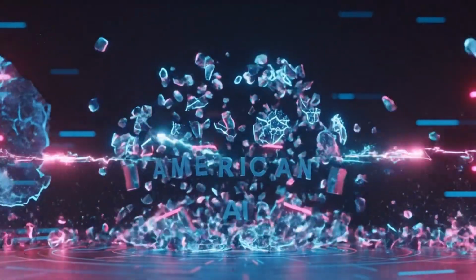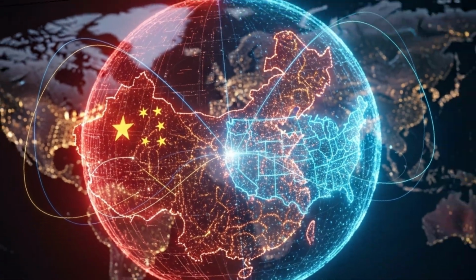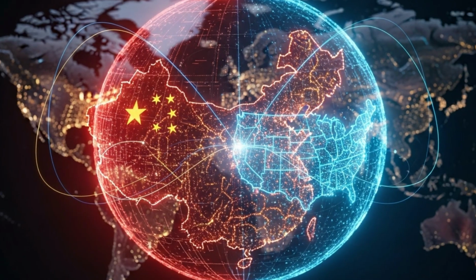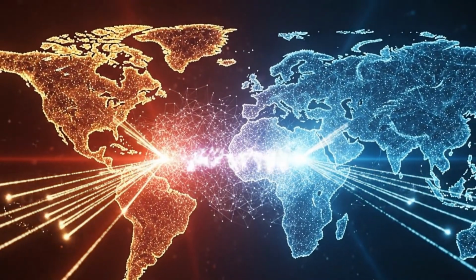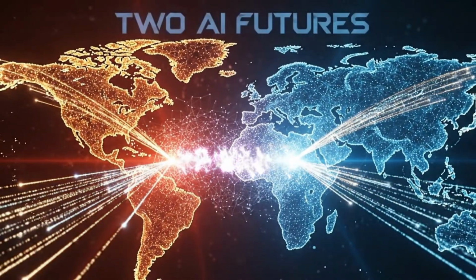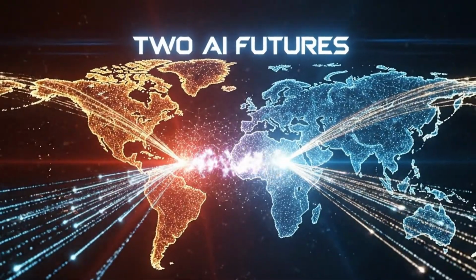Some people are saying this is the end of the American AI monopoly. Others are saying it is just the beginning of a two-tier AI world. Chinese models and American models. Both competing. Both improving. Both shaping different parts of the global internet.